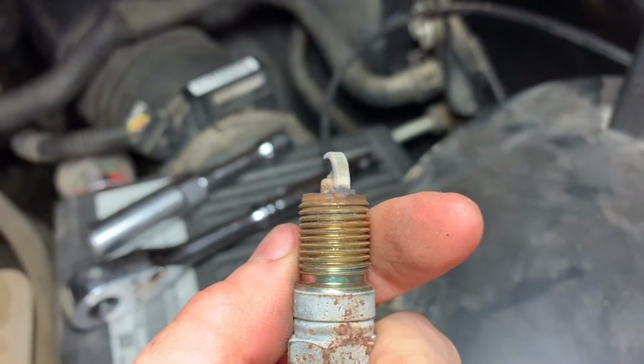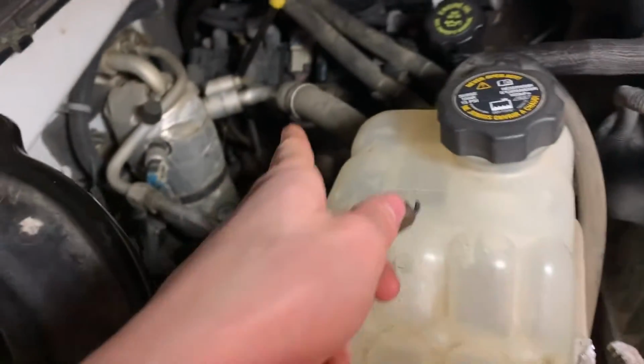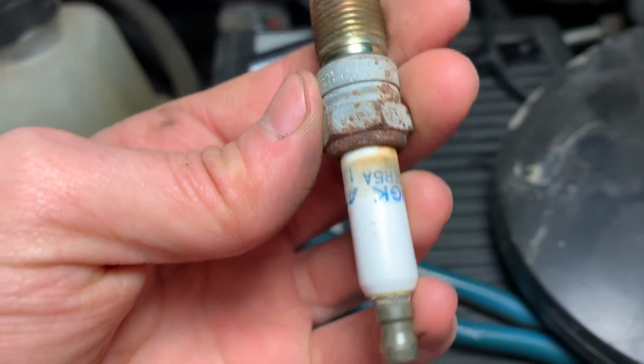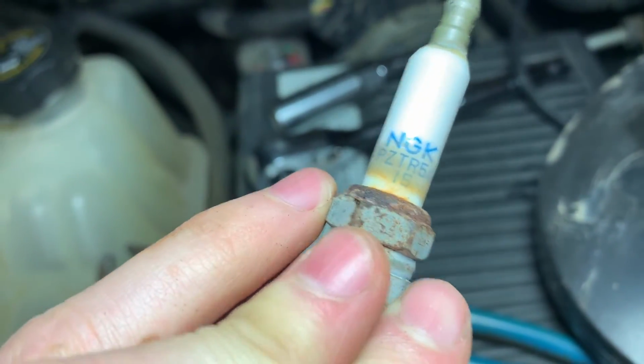And plugs need to be replaced, but I'm just scared to death to even mess with the plugs or get them out, especially. I suppose the one that's bad is the one you can't really get to. I almost want to have a shop do it. But, you know, they don't look good.